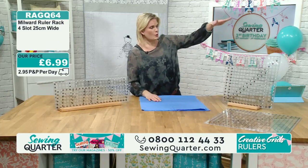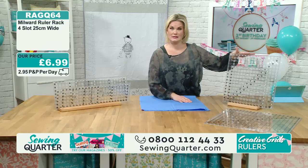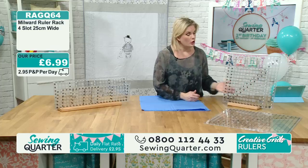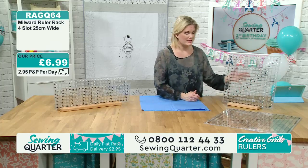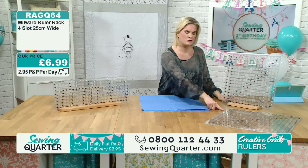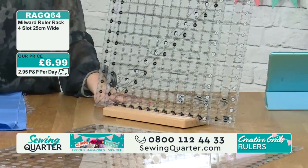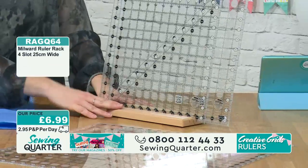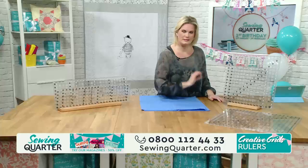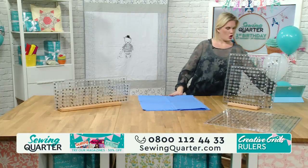Now, what I would say with the smaller one is that you're fine up to the 16 and a half inch if you're going for squares. You can do longer oblongs, rectangles, but I tried to put the 20 and a half inch one in. It was a bit too big for it. So you'll need the larger ruler rack for that. But this one, great for those smaller rulers. You've got them there, you've got them to hand, you've got them safely, and they're not going to be on the floor and getting trodden on.